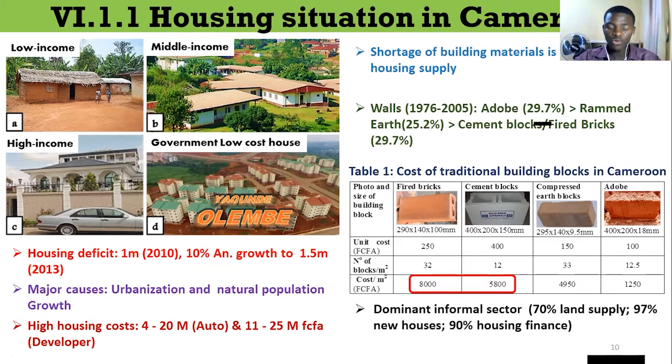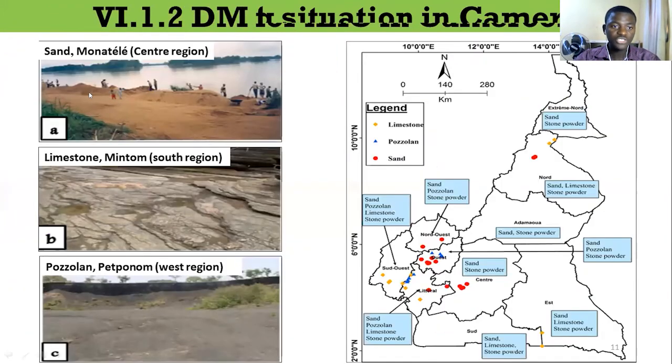Despite a dense network of formal institutions responsible for housing supply in Cameroon, the informal sector is, however, dominant, supplying 70% of housing land, 97% of new houses, and 90% of housing finance. For the development minerals used for AAC production in Cameroon, sand, limestone, and pozzolana are the main materials, for example, shown in photos A, B, and C.